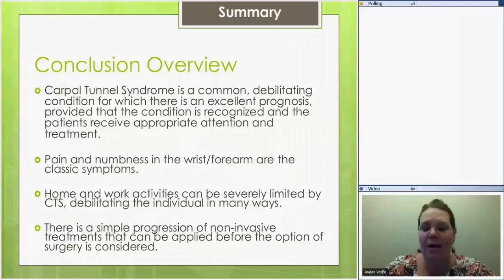So just as a wrap-up before we go into the poll questions, just knowing that carpal tunnel is a very debilitating disease. It is often associated with arthritis, but is not technically a form of arthritis because the actual carpal joint is not affected. It is just simply the narrowing or the pressure and tightening of that tunnel area and that ligament on the median nerve that is going to cause pressure.